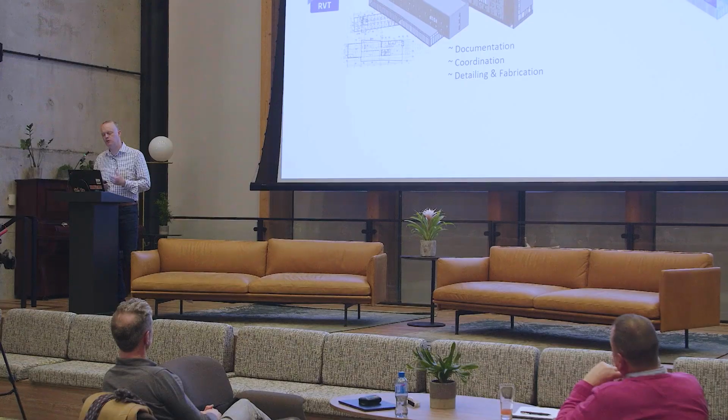Some people have adapted the workflow, other people have given up because it's too complicated or they can't get the quality of the model that they want. It's not as automated as they need. But we continue to improve it. And today there is a suite of tools that really can create this energy analytical model directly in Revit, in two fundamentally different ways.